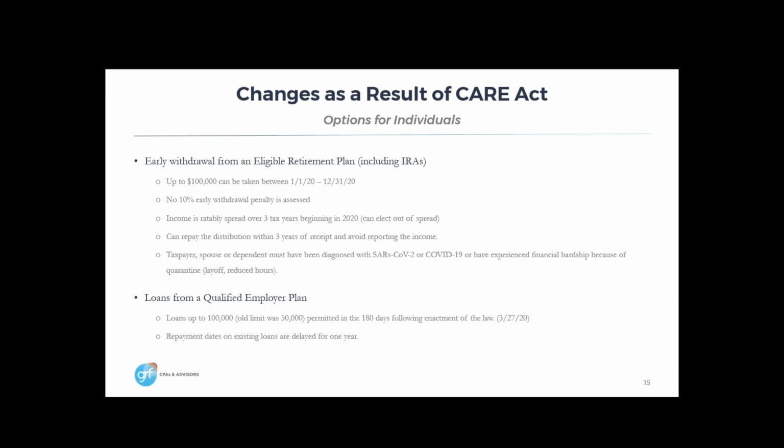However, they have waived this fee, and so through the end of the year, you now can withdraw up to $100,000 or 100% of your vested balance. Before that, it was about 50% of your vested balance that you could take out without the 10% early withdrawal fee. However, it is important to note that if you do take out those funds, although you're not incurring that 10% fee, it still is income to you. So you would have to pay income tax on the amount that you withdrew. You're just not paying the fee.